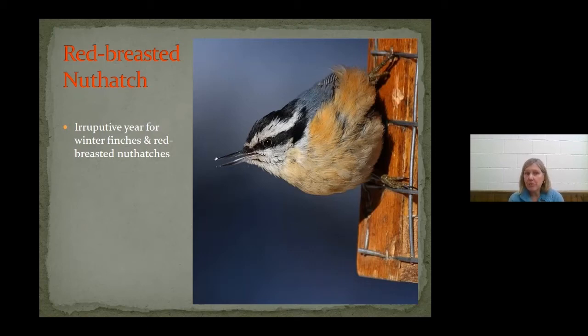It's an eruptive year for winter finches and birds like the red-breasted nuthatch, which is not a finch. What that means is the cone seed crop and the berry crop, like mountain ash, or the black birch seeds in Canada in the boreal forest, was not a really strong year. It was poor to fair. So it was insufficient to supply a lot of these northern breeding birds with the food they need for the winter, so they fly south in pretty good numbers. It's been an amazing year for red-breasted nuthatches. You hear them in the woods all the time, and we get to see them at feeders, which is great.